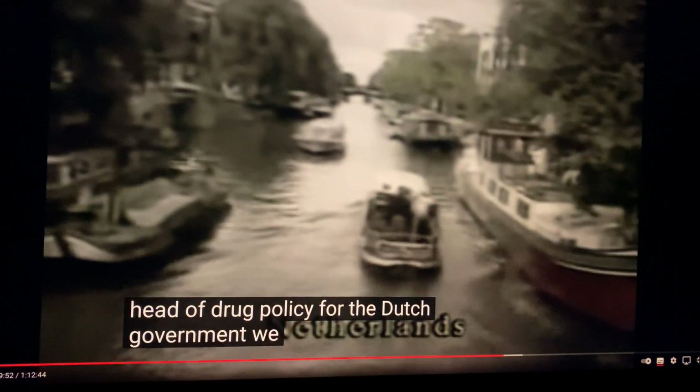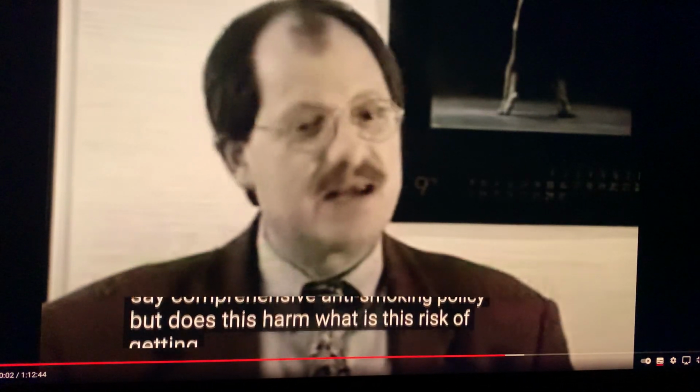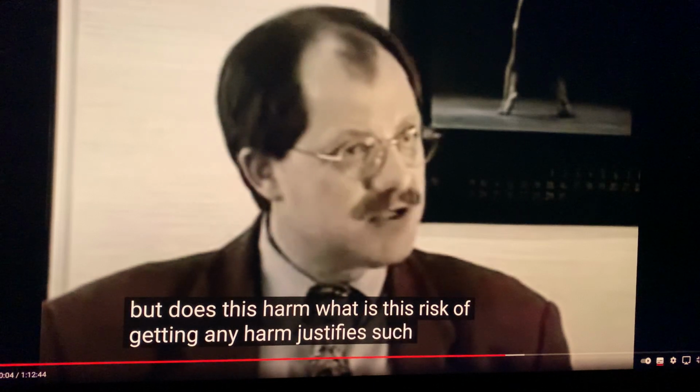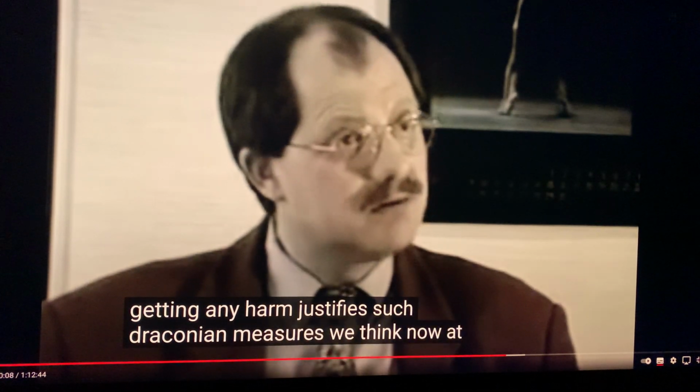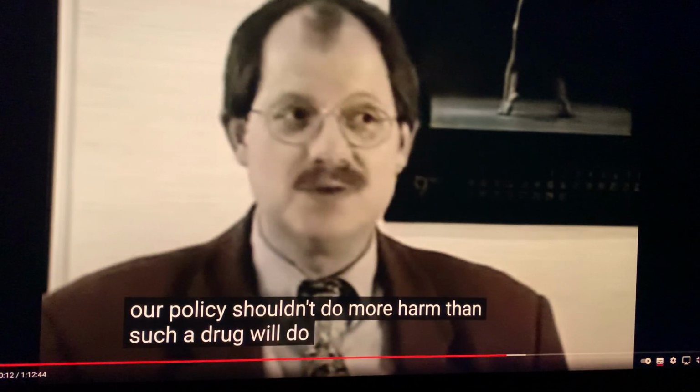Eddie Engelsman is head of drug policy for the Dutch government. We think that cannabis use is hazardous. We have a very, I must say, comprehensive anti-smoking policy. But does this harm or this risk of getting any harm justify such draconic measures? We think no. At least our policy shouldn't do more harm than such a drug would do.